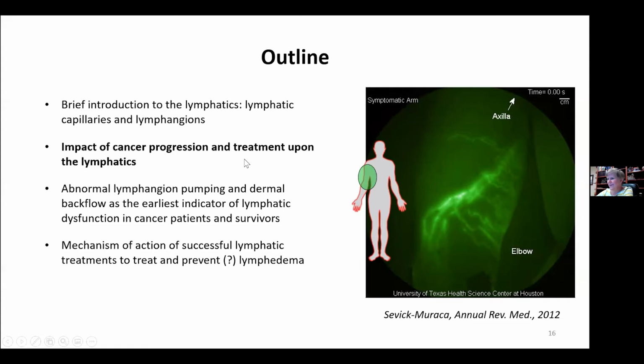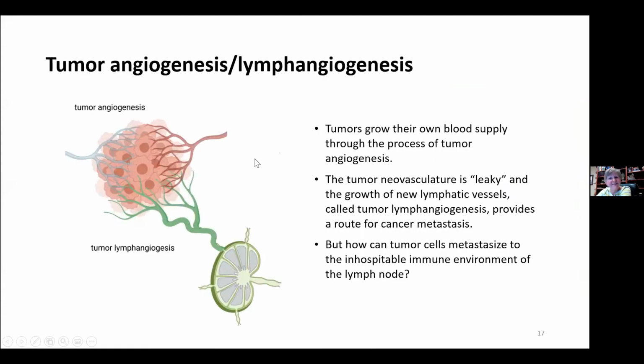Tumors are similar to that in that when tumors grow, we know that they grow their own blood supply. That allows the nutrients and the oxygen to come in. But those new blood vessels are pretty leaky. They're grown really quickly, so these neovasculatures are highly permeable. There's a lot of capillary filtrate. And it turns out that most tumors do grow their own lymphatic supply, and that lymphatic supply is connected to a tumor draining lymph node.